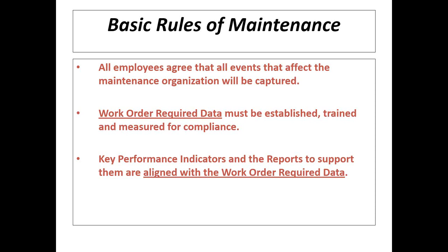Work order required data must be established, trained, and measured for compliance. And when I talk about that, remember, you only get what you measure. We're all really busy these days, and if you're not measuring it, you probably aren't going to get it. The third bullet here: key performance indicators and the reports to support them are aligned with work order required data. Again, when I talk about work order required data, I'm talking about, in our case, particularly in Maximo and some of the other systems we use, what fields are we requiring you to put data in?